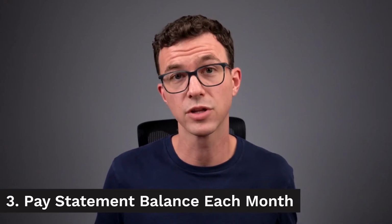The third tip is to pay your cards off in full each month. So I said at a bare minimum, make the minimum payment. If you can pay everything off every single month, that means you're not going to be charged any interest on any of these credit cards. Some of the cards that we're going to talk about today won't allow you to carry a balance. They're paid off completely every single month or even on a weekly basis.